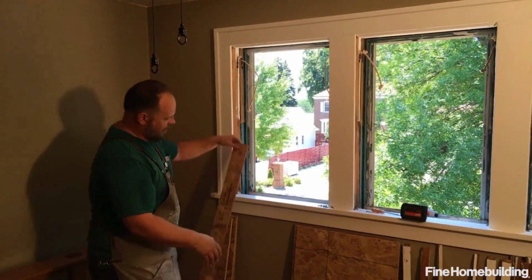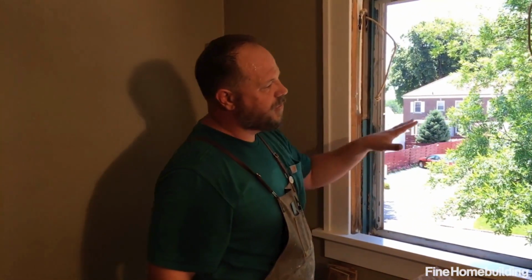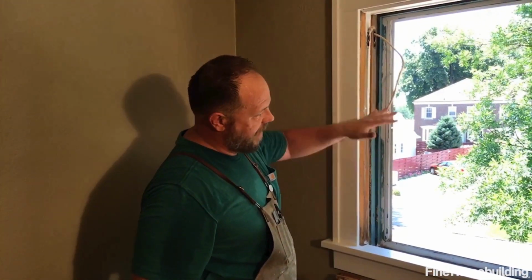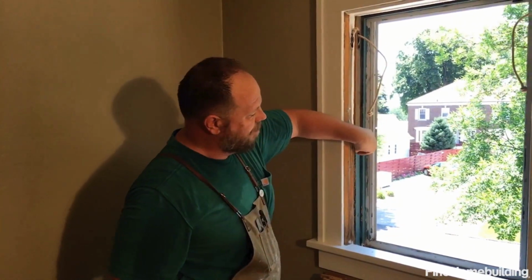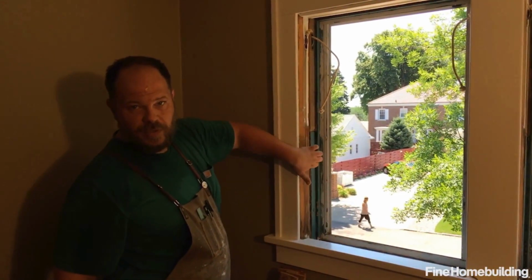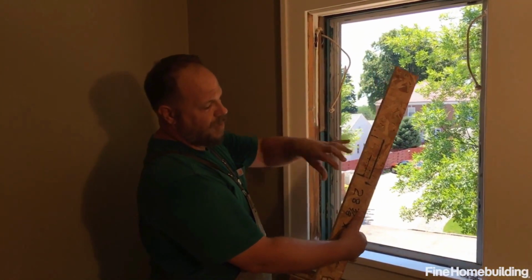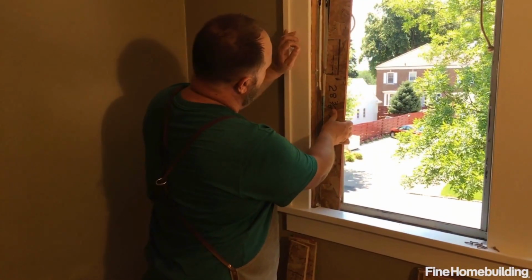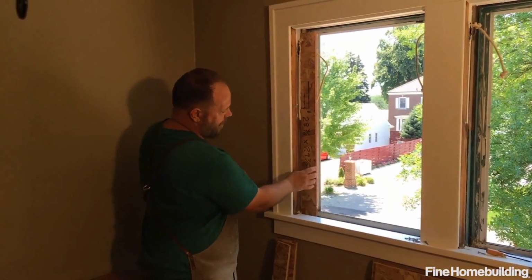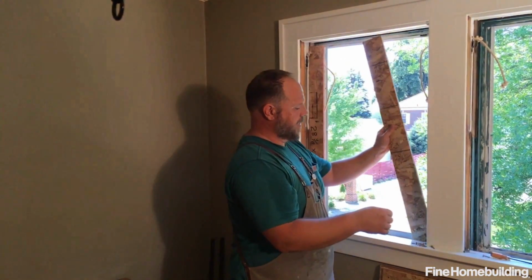I wanted to show how we close windows up without putting any screws or anything into the opening. The way that's done is when we took the upper and lower sash out, we took the parting stop out. The parting stop has a half inch groove here, and this is 7/16 inch OSB. It's going to fit right into that groove, with a small piece on this side and a small piece on the other side.